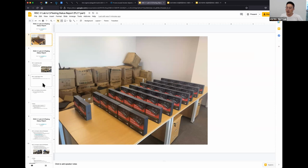The ultimate goal or mission for the lab is to bring RISC-V to all the projects as a tier 1 support platform. Currently we have 100 machines, and we ordered more than 1,000 D1 boards as a collection for the amateurs and the developers to use.